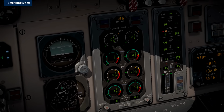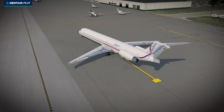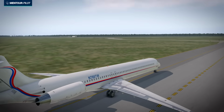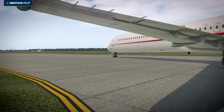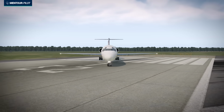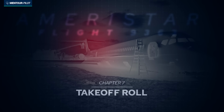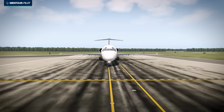Once the boarding is complete, the pilots start up their engines and they start to taxi out for takeoff on runway 23 left. During the taxi out procedure, the check airman, who's sitting in the first officer's chair, is doing all of the first officer's duties, and that includes checking the flight controls. All of the checks are done without the pilots noticing anything out of the ordinary. At time 14:51 and 12 seconds, the captain sets takeoff thrust and his MD-83 starts accelerating down the runway.